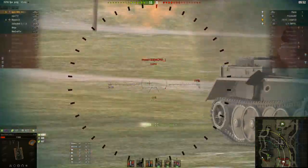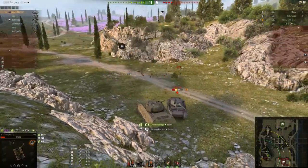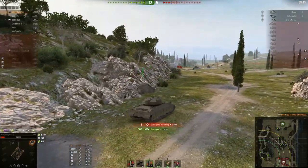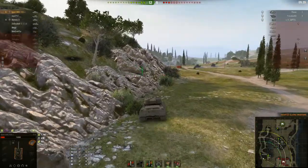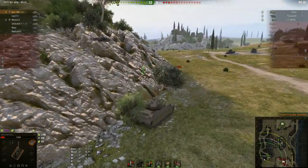Oh, there we go. Oops. Put a round into him. Auto lock. Hit him with some HE and okay, I'll take a ram kill that I wasn't intentionally trying to ram. So there we go, 6 kills. That's top gun.